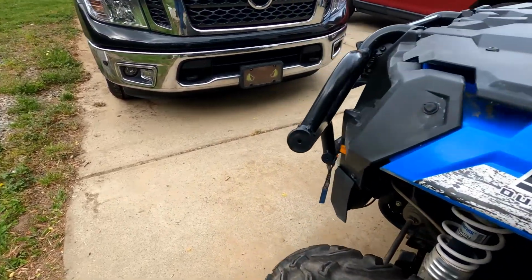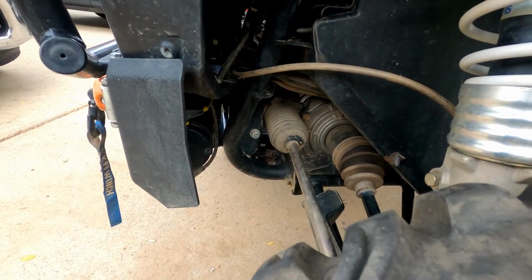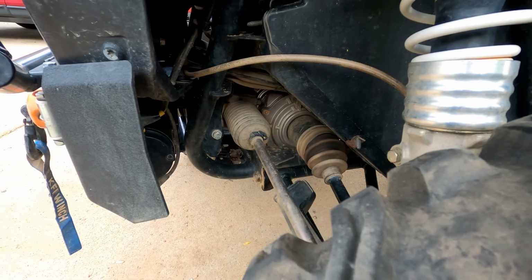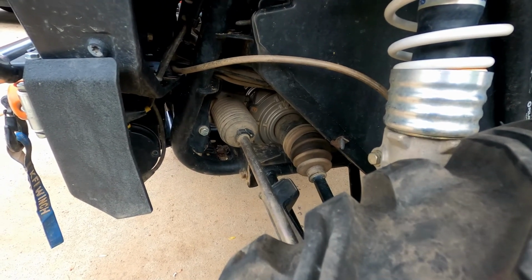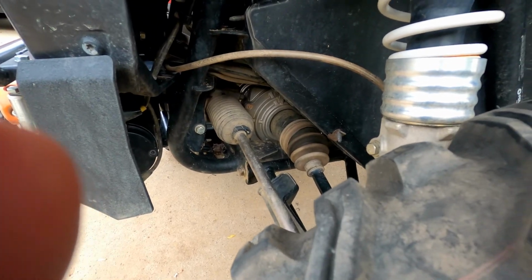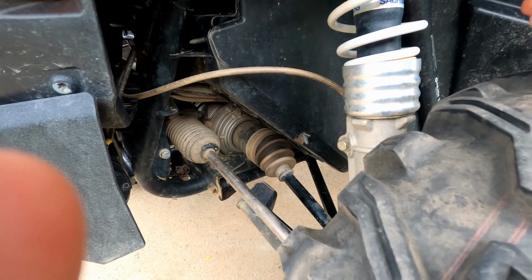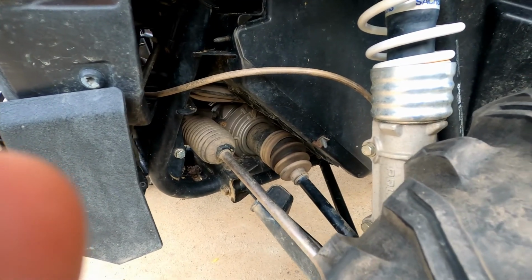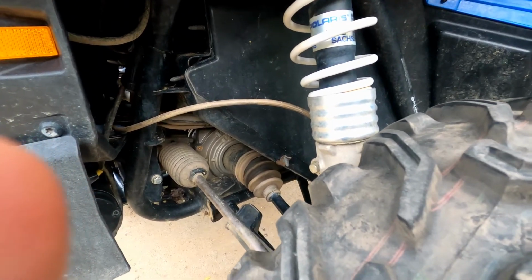The second thing I found that was bad was my front diff. I had a crack on top. Basically, the front diff was destroying itself. It's very uncommon, but it did. It neutered itself, which required me to replace it. I was going to rebuild it, but after talking with a few people, it wasn't worth it. So I went ahead and purchased a new one from Partzilla. Okay.